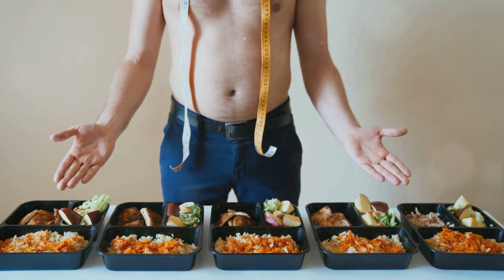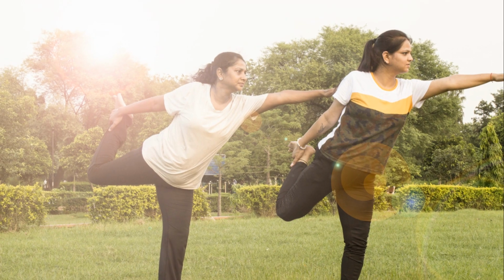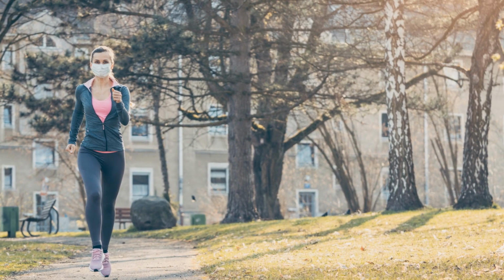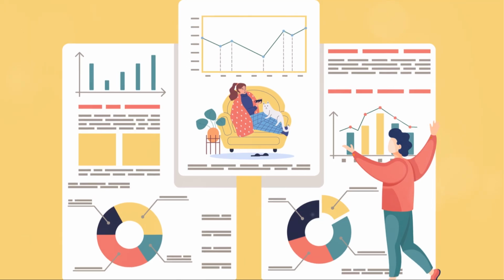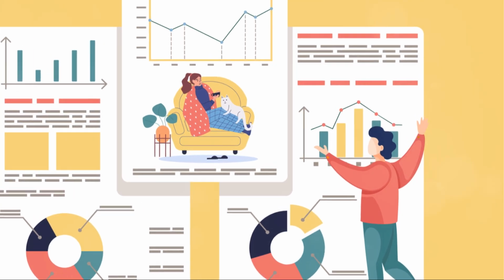Remember, it's not just about surviving, it's about thriving. And to thrive, you need to stay healthy. That means taking preventative measures like maintaining a balanced diet, staying hydrated, and getting enough rest. These simple steps can boost your immune system and help ward off common illnesses.